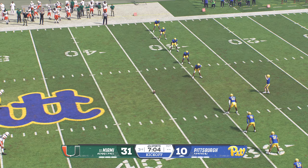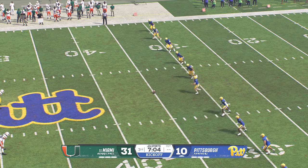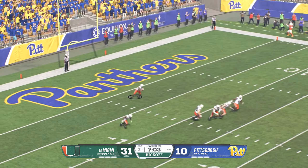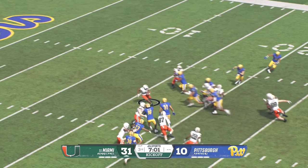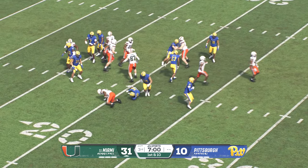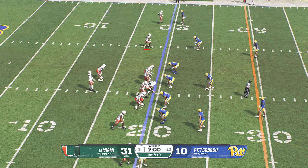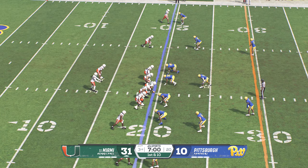So after coming away with 3 in that drive, the kickoff team is out. Return starts from inside the 5. And he stopped at the 20. Tried to make something happen, but that's good coverage there. And the Hurricanes offense retakes the field.